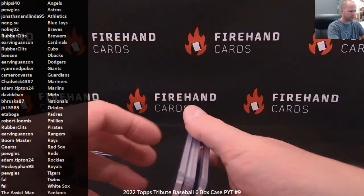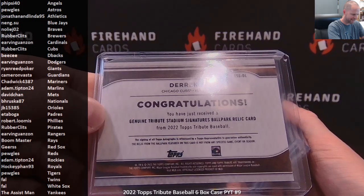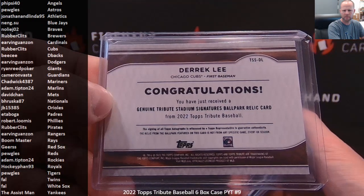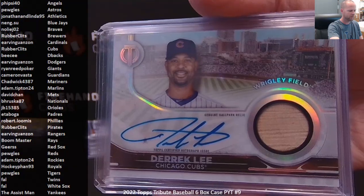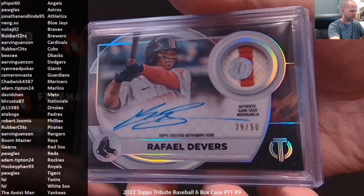What's this set called? I'm not sure the name of the set. This is called a Genuine Tribute Stadium Signatures Ballpark Relic Card. In layman's terms, it's got a piece of the stadium that Derek Lee played in, aka Wrigley Field, with the Cubs, and his autograph. Patch out of the 50, Rafael Devers.